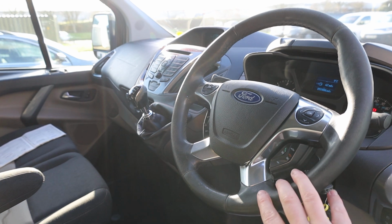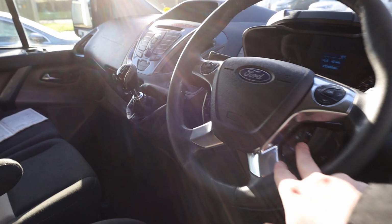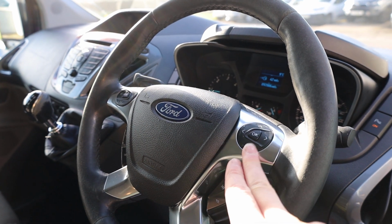Looking at the steering wheel, we have radio controls here on the right hand side, and you can also answer and hang up the phone. And then on the left hand side we have your cruise control settings just there, and you can control the onboard computer using these at the top of here.